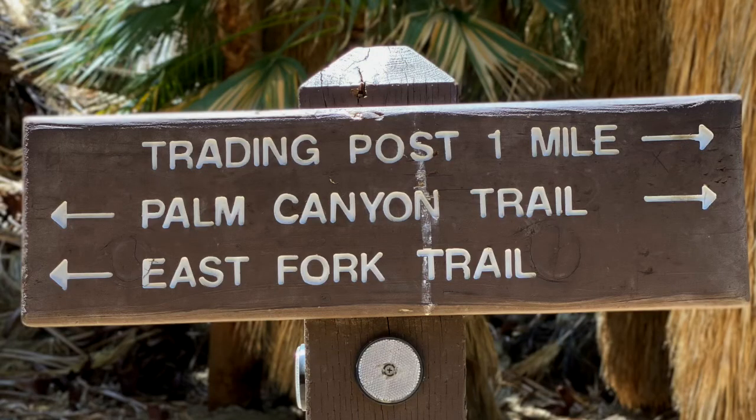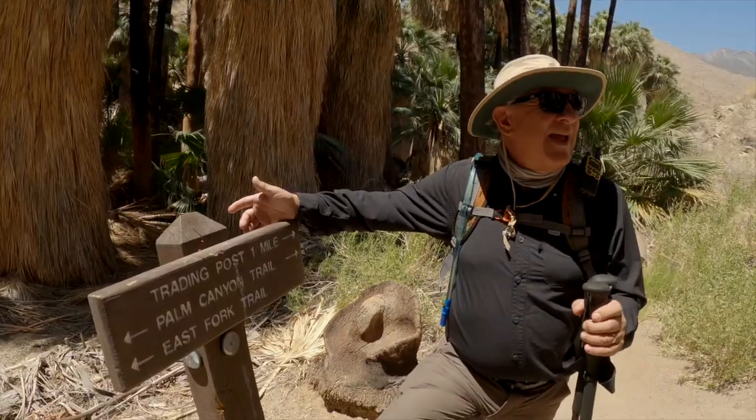We're gonna keep going up Palm Canyon Trail to the Stone Pools, about a mile, mile and a half.